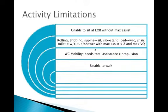He also has numerous activity limitations. He's unable to sit at the edge of the bed without maximum assistance times 2. Marc is unable to roll, bridge, transition from supine to sit, sit to stand, and he can't transfer from a bed to a wheelchair, chair to the toilet, or transfer to the tub or shower without maximum assistance times 2, as well as he needs maximum verbal cueing. Marc currently has a wheelchair, however he needs total assistance to be able to propel it, and currently he is unable to walk.